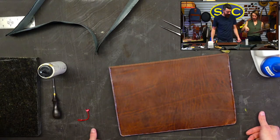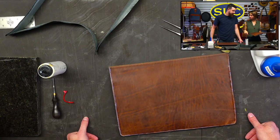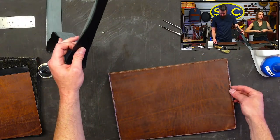Shall I rough? I don't know yet. And glue both sides? Or at least the top side? Yep. Okay. Yep, go ahead and do the top side. I'm going to go ahead and see if we can stick this gusset down.